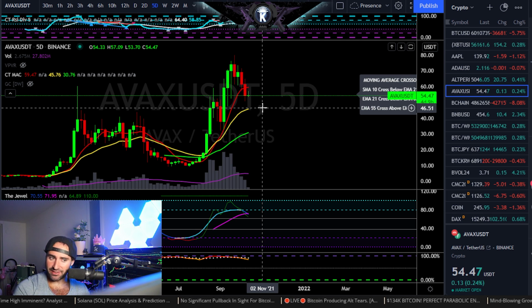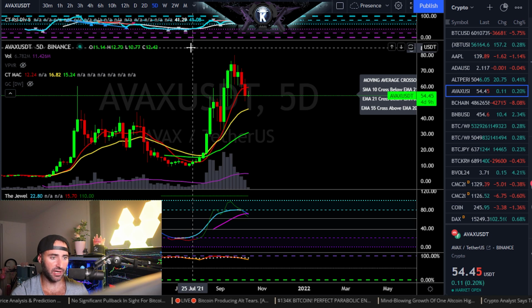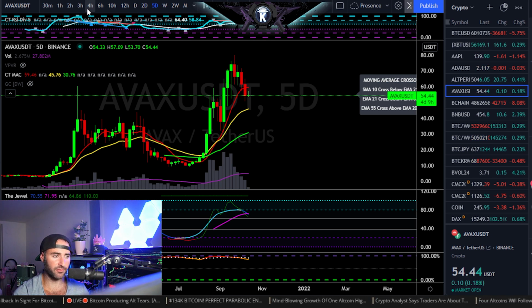Certainly would not mind another wick down to 46.5, maybe even $47, however. So do keep in mind where we are within the grand scheme of things, but generally long-term good. It just kind of depends what time frame you're on.